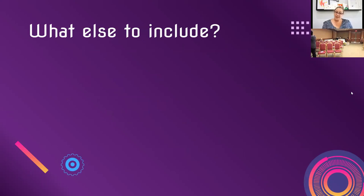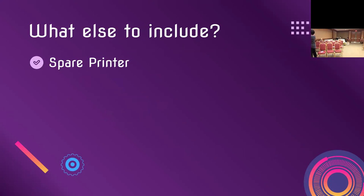And what else to include in your kit? Spare printer. Most events, I have a spare printer with me. It's gotten me out of trouble on a couple of occasions where for some reason the printer wasn't working and I was running out of time to troubleshoot. I just grabbed the spare printer, put it in the booth, and off it went. Successful event. And then I look into the tech issue without the pressure of an event at a later date.